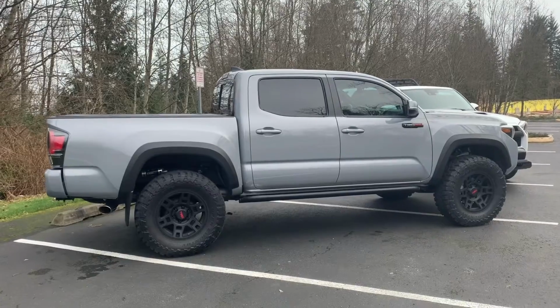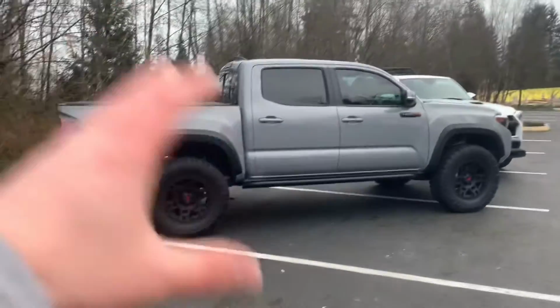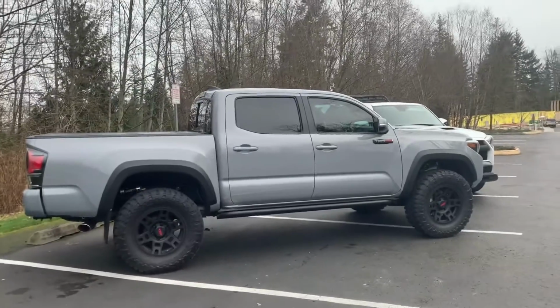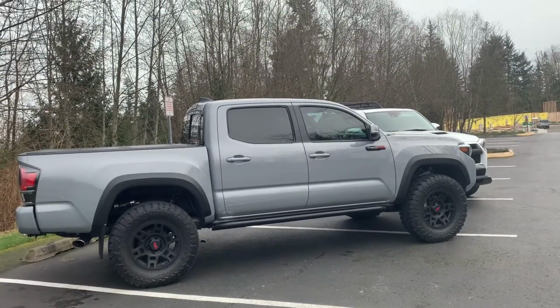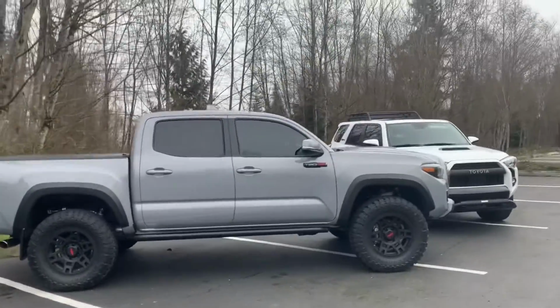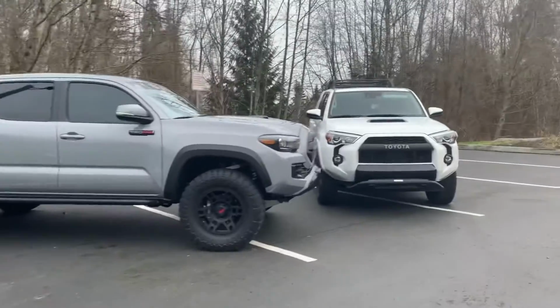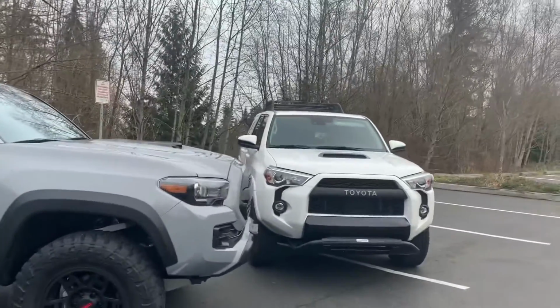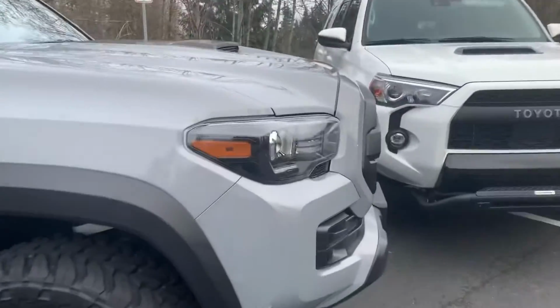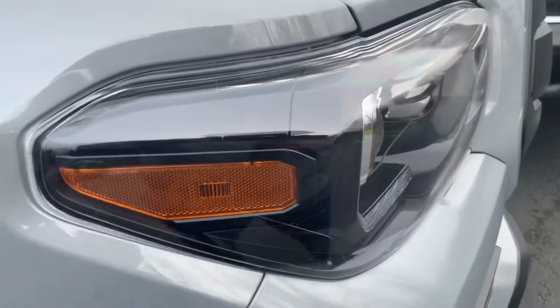It didn't have Apple CarPlay or Android Auto in 2017 here, but the center stack within the actual gauge cluster looks so much better within the Tacomas compared to the 4Runners. It wasn't until 2020 that they finally updated that, as you guys know, within the 4Runner. So just something else to consider. But again, just another flagship piece of the Tacoma TRD Pros at large.